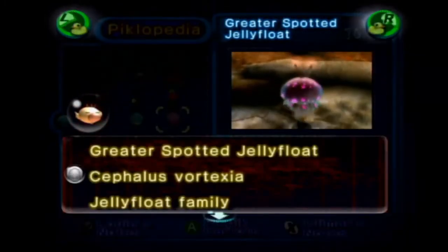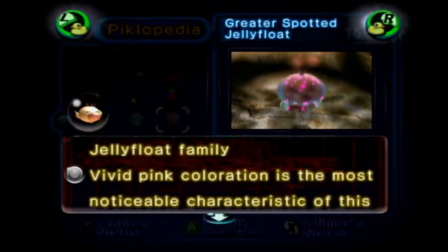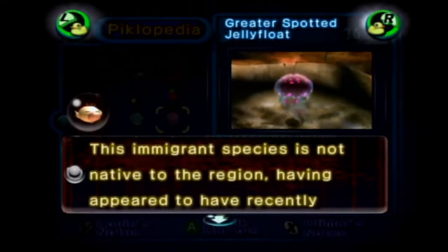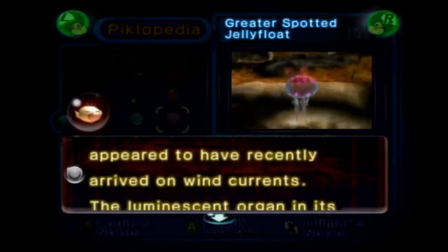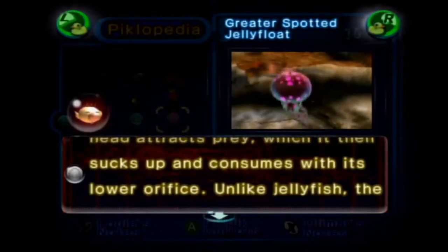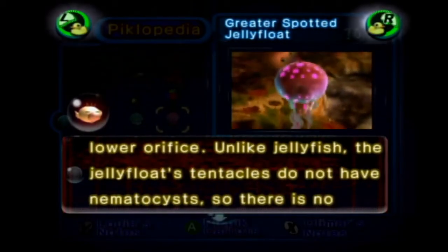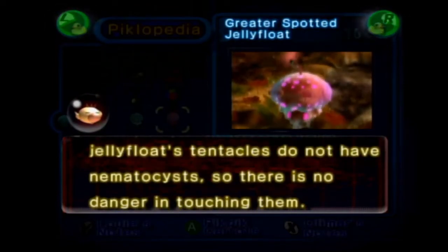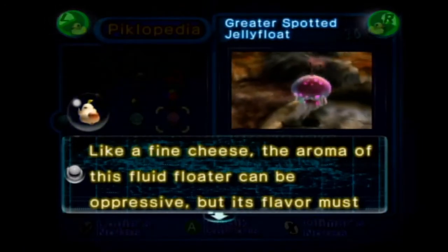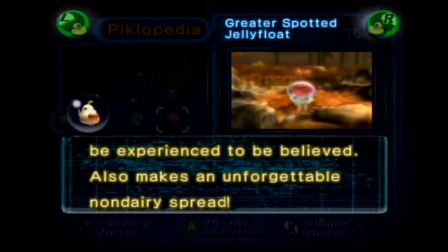Greater Spotted Jellyfloat, Cephalus vortexia, Jellyfloat family. Vivid pink coloration is the most notable characteristic of this floating life form. This immigrant species is not native to the region, having appeared to have recently arrived on wind currents. The luminescent organ on its head attracts prey, which it then sucks up and consumes with its lower orifice. Unlike jellyfish, the jellyfloat's tentacles do not have nematocysts, so there is no danger of touching them. Like a fine cheese, the aroma of this fluid floater can be oppressive, but its flavor must be experienced to be believed. Also makes an unforgettable non-dairy spread.